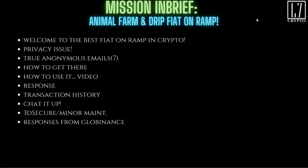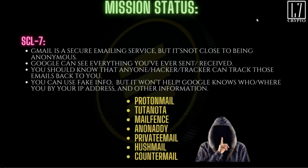All right, let's continue. We have privacy issues, truly anonymous emails, how to get there, how to use the Fiat on-ramp, the response, transaction history, chatting it up, 3D Secure, minor maintenance, and responses from Globanance. Let's go. All right, secret cell level 7 information for the legends.